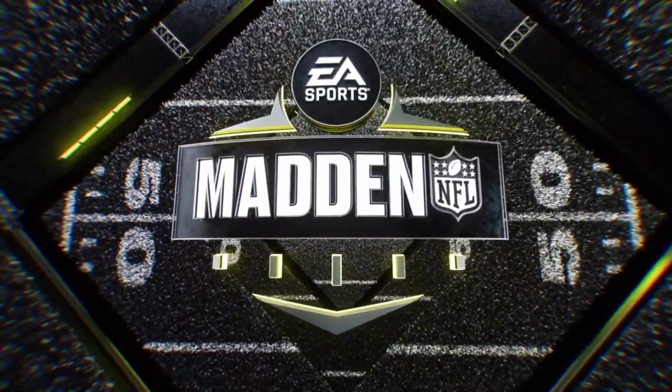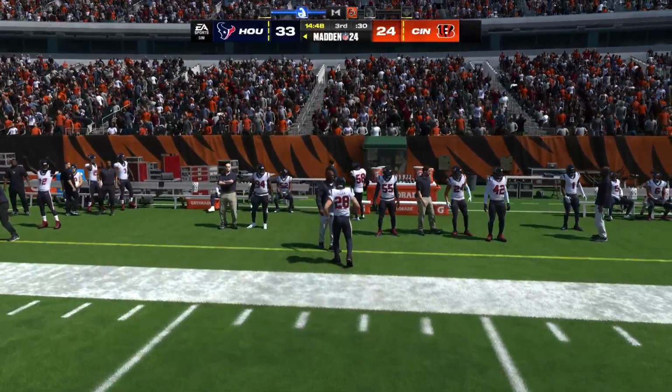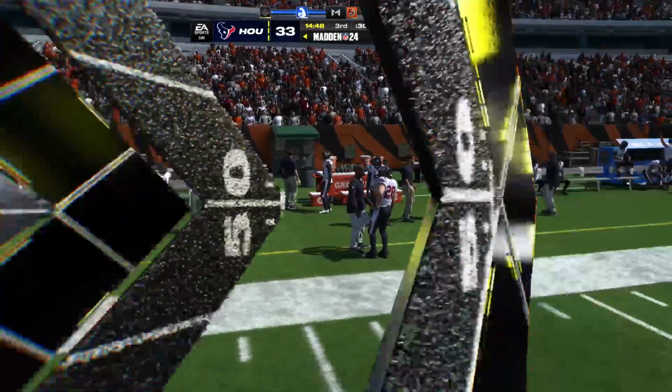I think what we're seeing from him means the future has arrived, because I think most teams are looking for that hybrid running back.